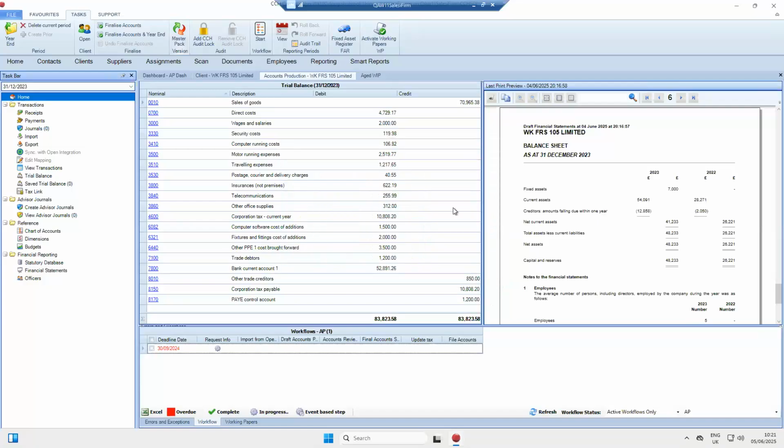If you wanted a particular style of master pack and you then wanted to roll that out to all of your entities, we do have a feature in which you can create your own master packs and essentially create your own templates for the accounts that you produce.